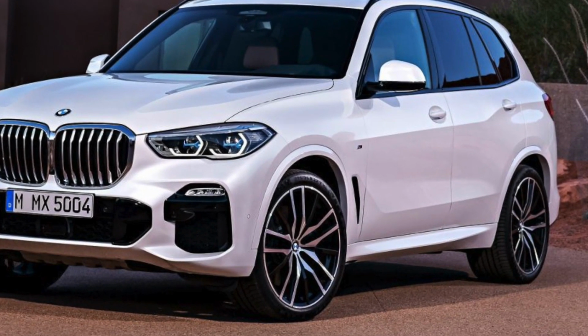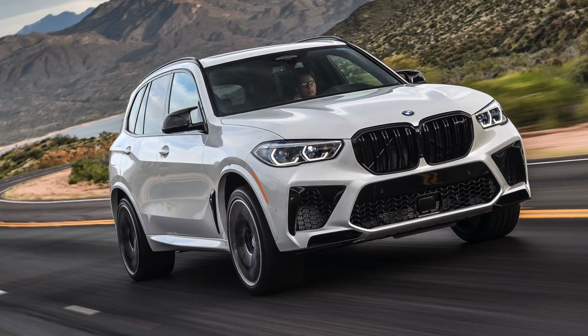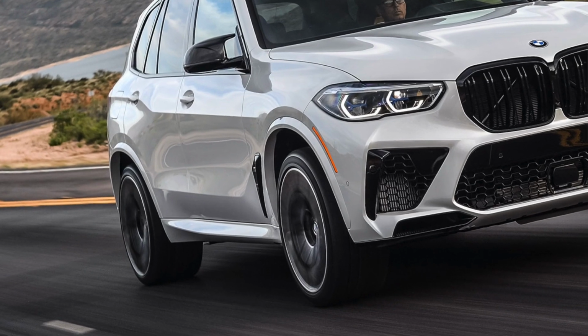It adds to that muscular, squatted look in the rear of the X5, and the fact that you can get them on a base non-M Sport like this car as an option is really cool. But of course, on an M Sport trim, on an M50i, and then on top of that on the M and the M Competition, they more likely will come with a wider tire.